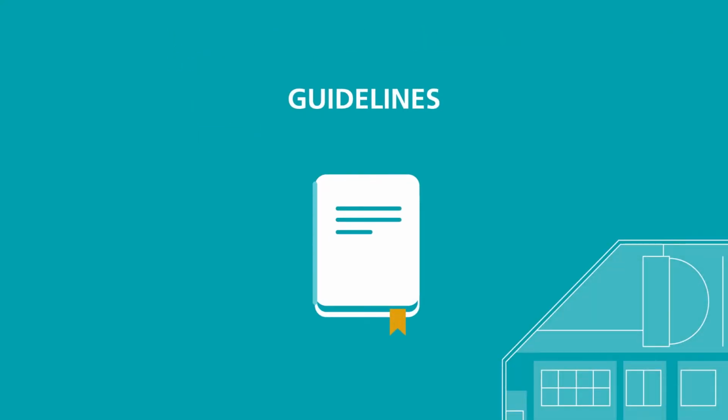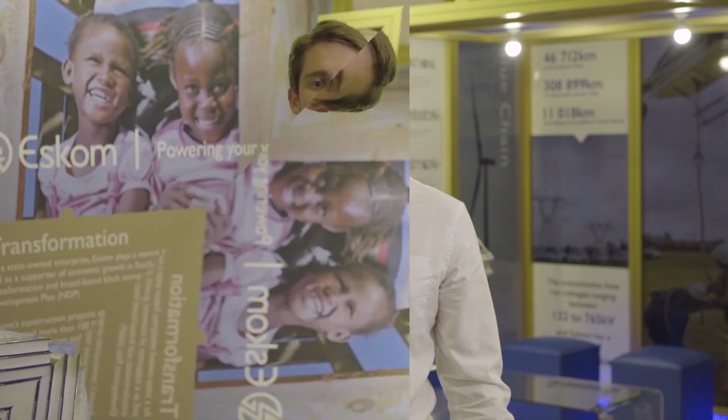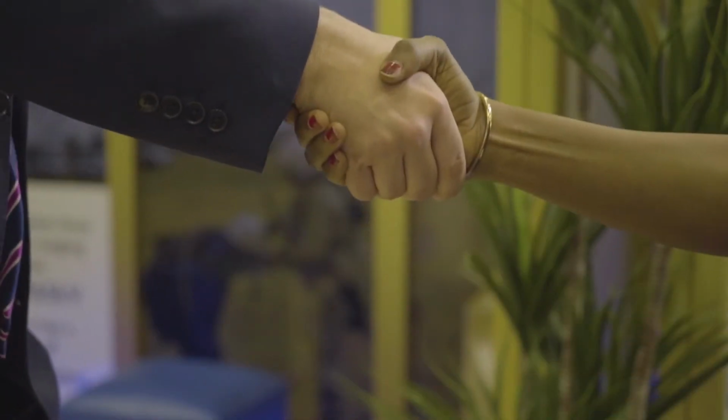Here are some guidelines. Make sure your staff's stance is open and welcoming. Don't cross your arms or have hands in pockets. When you engage with a visitor, shake their hand firmly. Maintaining eye contact during conversation is crucial. And smile. Good first impressions always last.